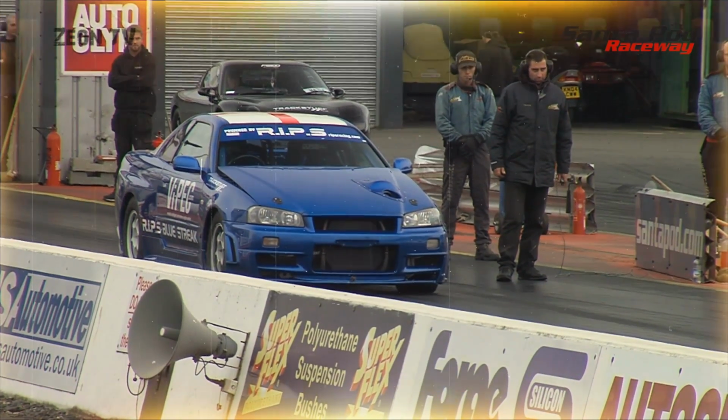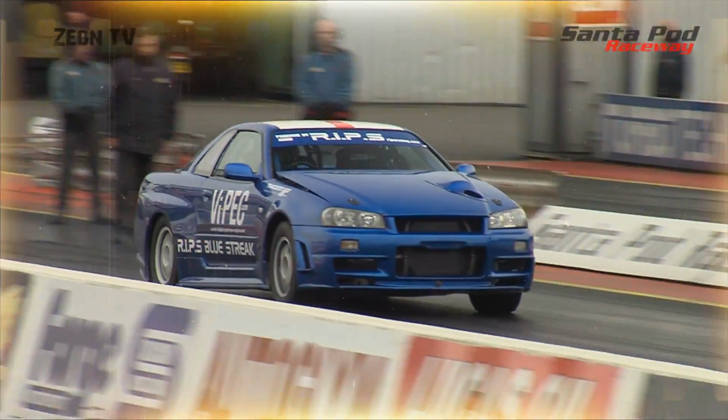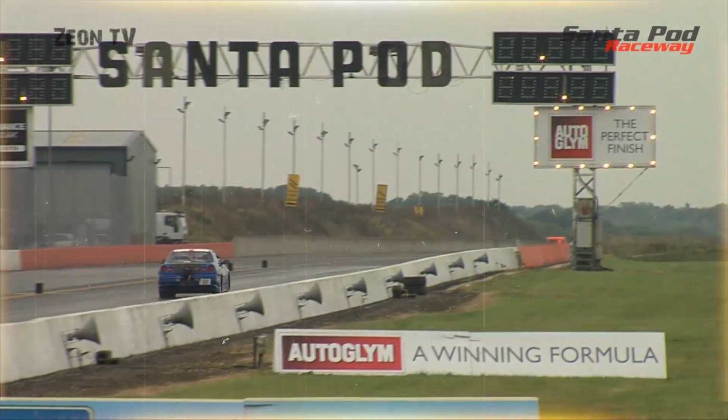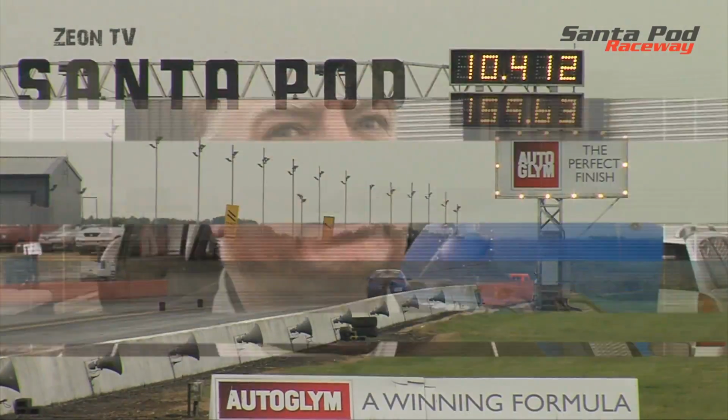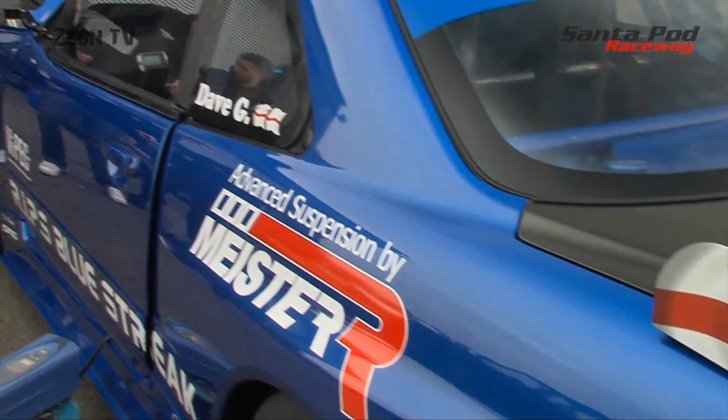And series winner from 2014, David Greenosh in the Rips 3.2 litre GTR 34 Skyline. We've done a lot of work on the car, taking weight out of it, improving the aerodynamics to ease it up at the top end, because obviously we're getting up to 165 plus. So how the car's behaving aerodynamic wise is almost as important as how much power it's making. We're getting a little bit more power out of the engine, but we're still some to spare.